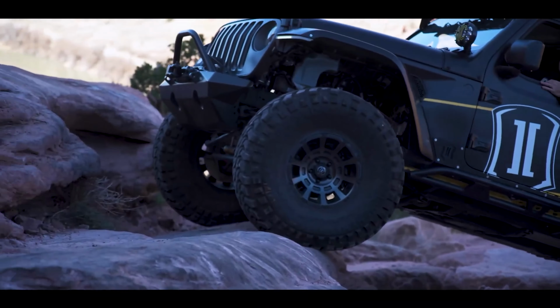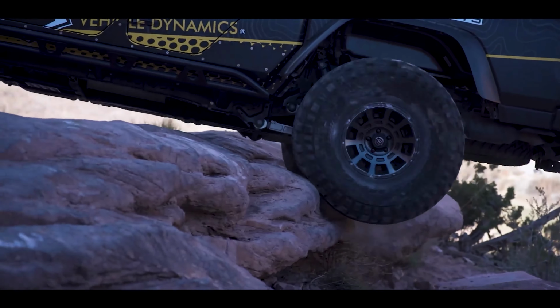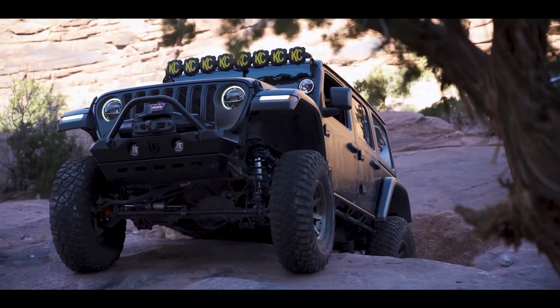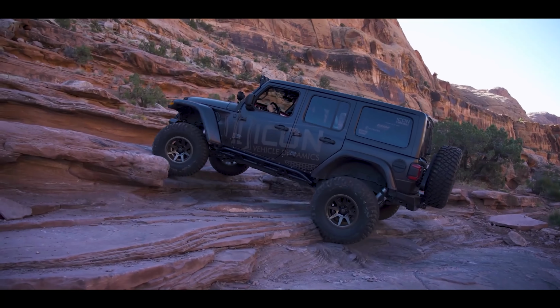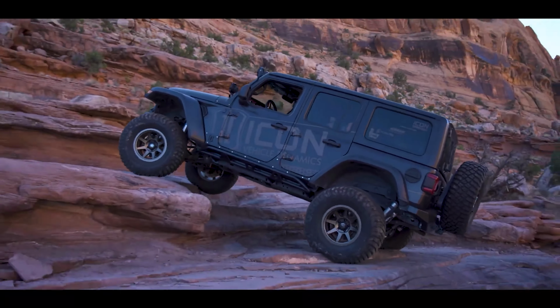Budget build. So me personally, I like to try to keep everything as cheap as possible, and I don't want to use the word cheap, but as inexpensive as possible, except in those areas that can be a safety concern, because I want to be able to leave some extra money left over for when I break something. I'll have the funds to fix it, right?